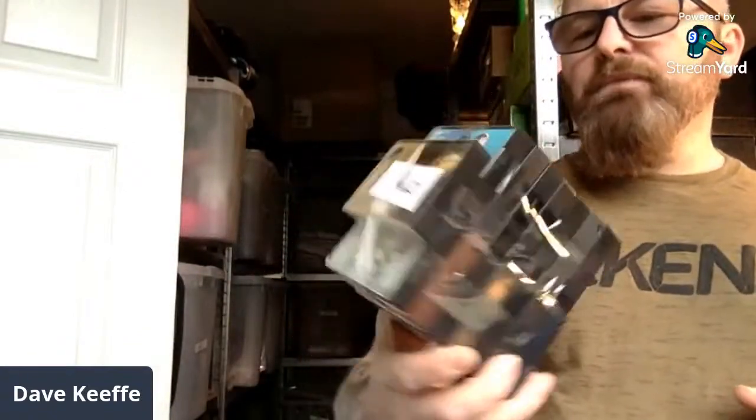15 70s audio cassettes. These are all sort of like, who's in there? We've got David Essex in there. We've got Engelbert Humperdinck, Dionne Warwick, Foster and Allen, Tom Jones, a couple of compilations, and who's that guy? Neil Diamond. Of course, they're a very young looking Neil Diamond.